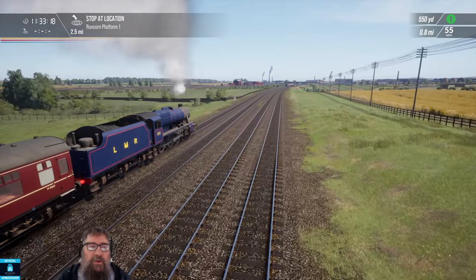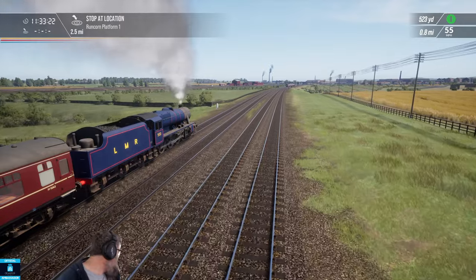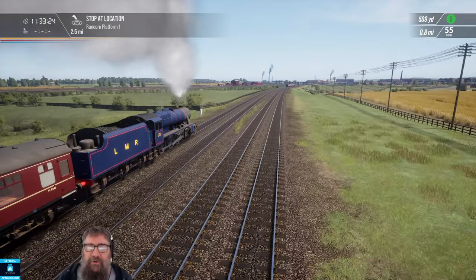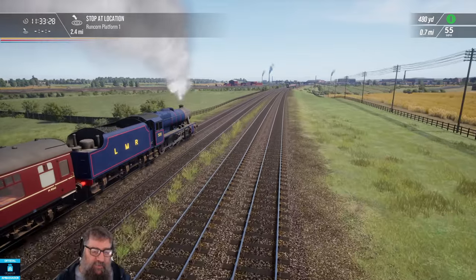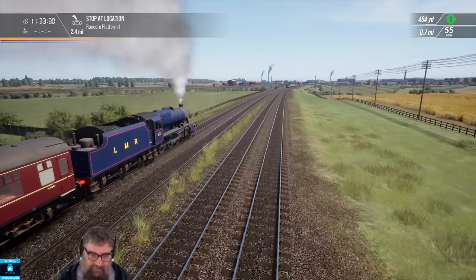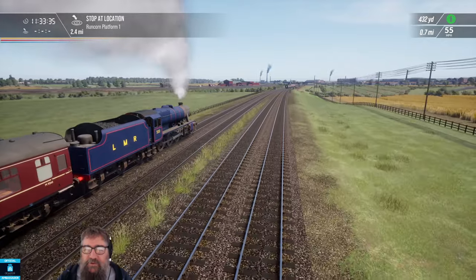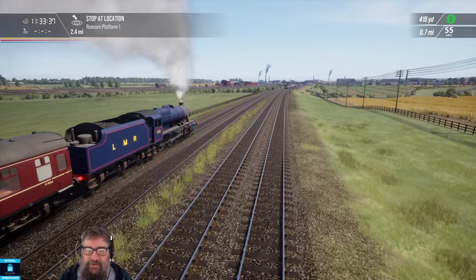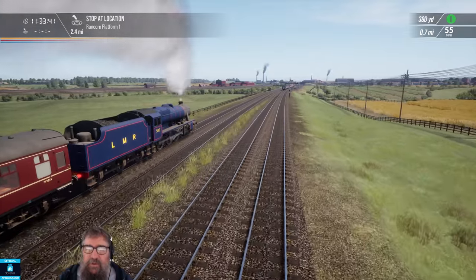Does this mean I'm going into... this is Allerton, isn't it? Yes. Does this mean I'm going into Allerton ahead of the express? Ha. Oh, dispatcher, what are you doing today? Empty cars in front of passengers? Empty cars in front of expresses? What's going on? But that's okay.